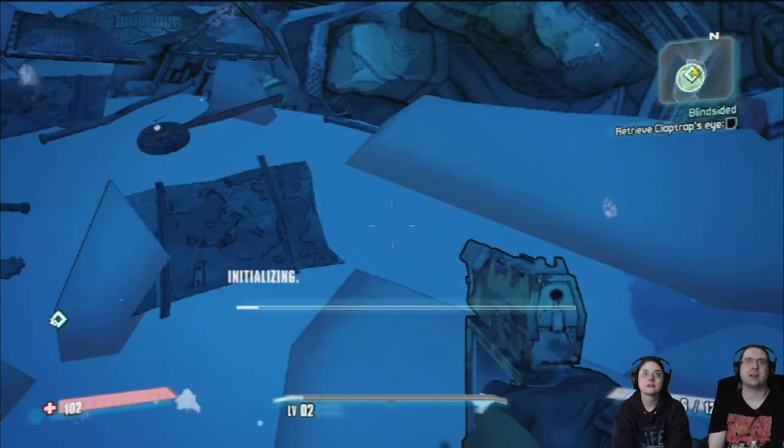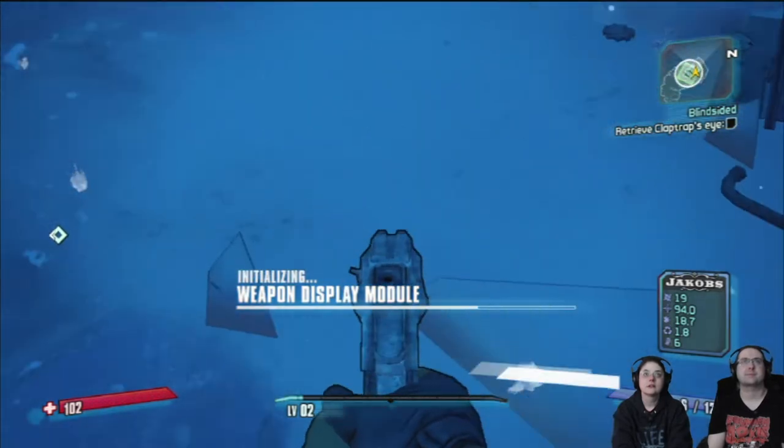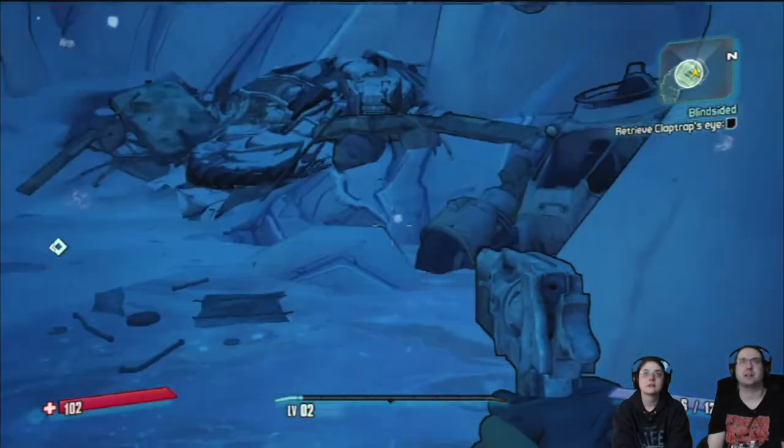Switch weapons using triangle. And it has all the little gun stats off to the bottom right.